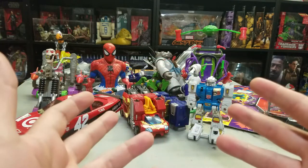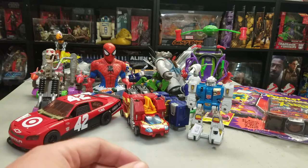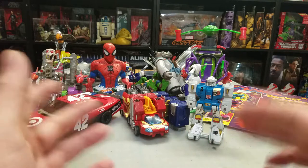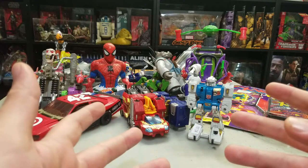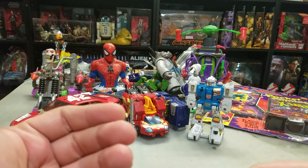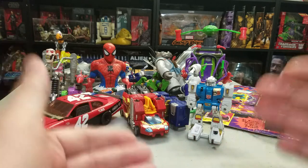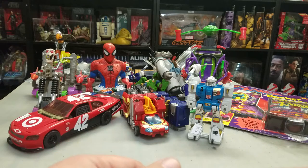I like a lot of them. You've seen some of my other G1 stuff in my hauls, but I don't go for the really high dollar G1 figures because I can't afford them, and they don't mean a ton to me because they were basically going off the air when I was born, almost. So, like, G1 was not something I actually grew up with.